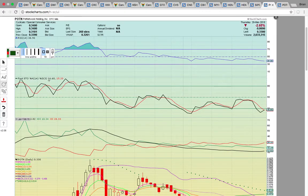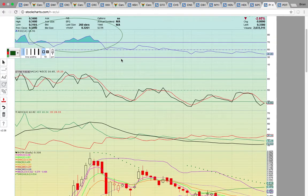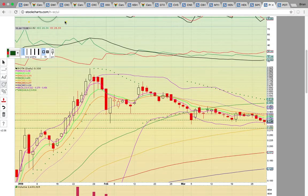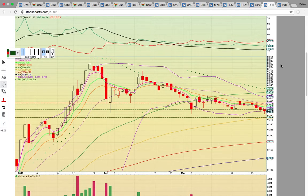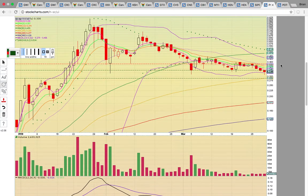And another one, I know a lot of people in the chat did really well with POTN on that epic run that it had over here, and it just kept going forever. And so I'm going to give you guys an update on this. As you can see here, it got below the middle Bollinger Band, and it's turned into resistance. You can see over here, it's below the middle Bollinger Band, turned into resistance. And so it needs to get back above that level to get a reversal going. If it can get above this 37 level, that would signal that it's heating back up.